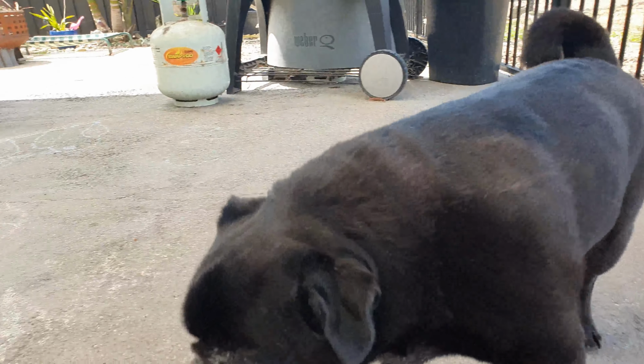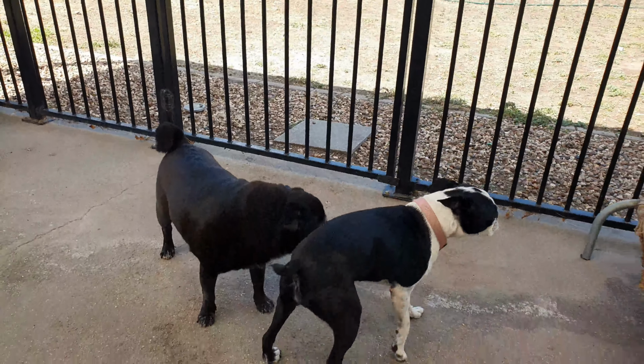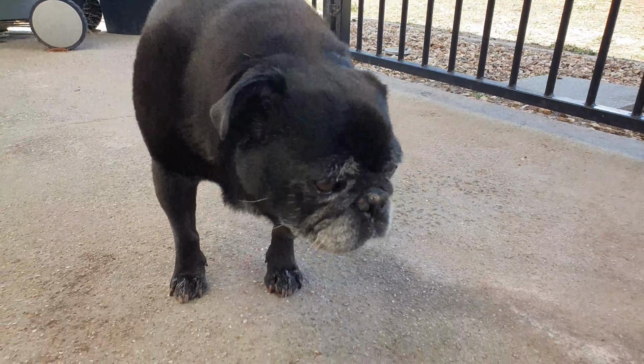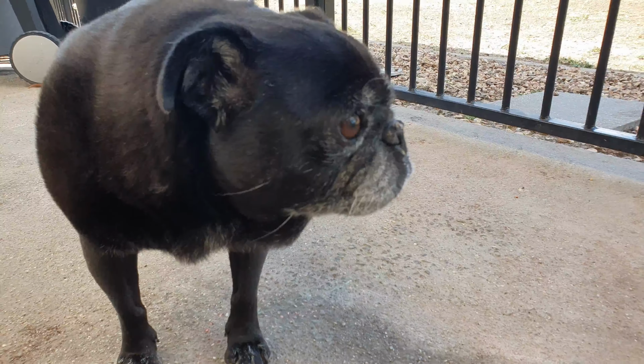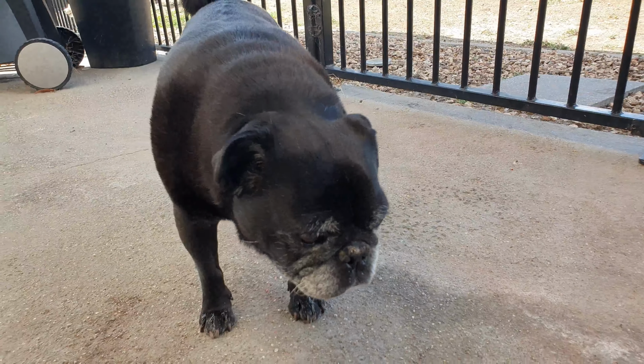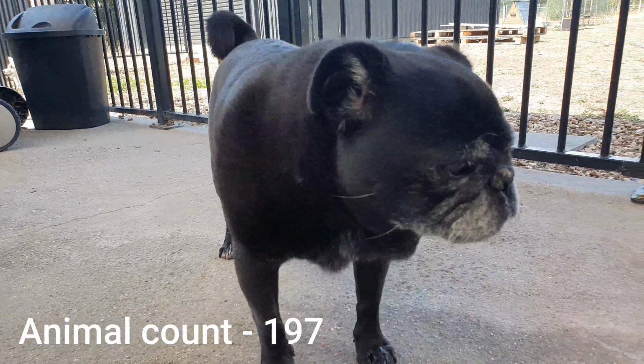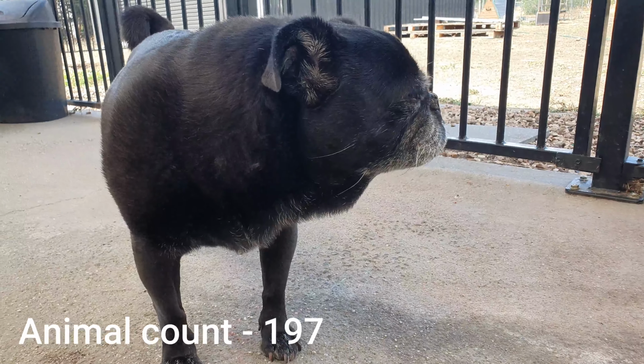Does it not look like a seal? And that's his friend Gia, who again, birthday girl Gia. Hey Pug, you say hello? Puggy. His name isn't actually Pug, he just gets called Pug. His name is actually Rocco, but you know, Pug the Pug, makes sense.